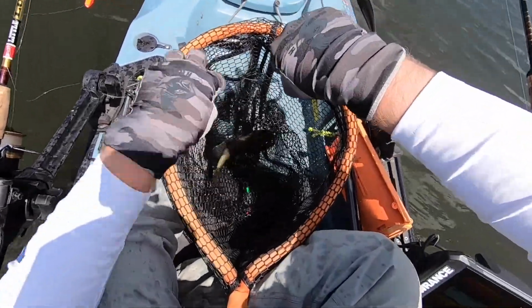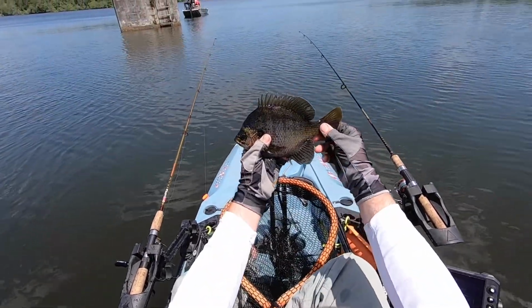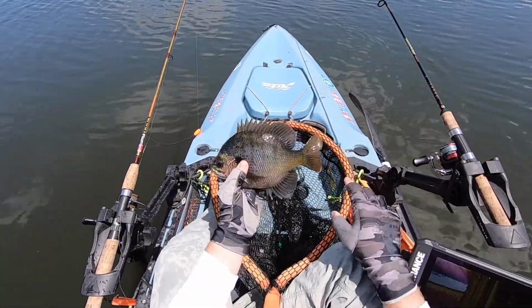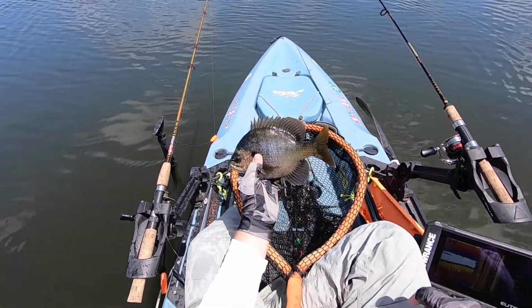Nice bull brim. Beautiful. Look how dark he is. That is amazing. Best bluegills I've ever caught probably. All right, that's number 6 in the bag. I'm gonna call it a day. Get out of here, head home, go grab some lunch.